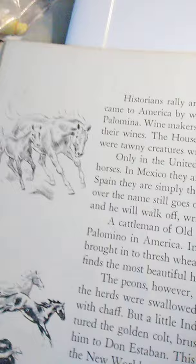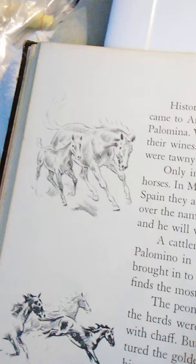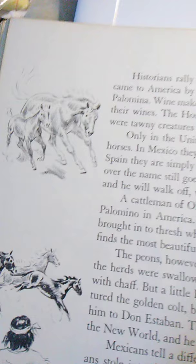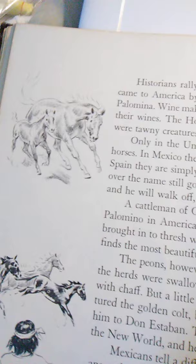A cattleman of old California, Don Esteban, is credited with owning the first Palomino in America in 1800, along about harvest time, when range horses were brought in to thresh wheat. Don Esteban called his peons together. "To the one who finds the most beautiful horse in the country," he said, "I give much silver." The peons, however, were unable to pick out any one horse, for in the roundup, the herds were swallowed in dust, and in the threshing, they were all covered over with chaff.